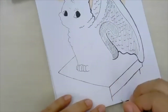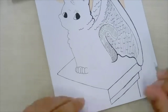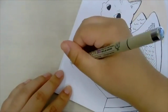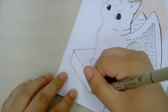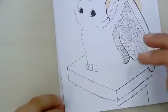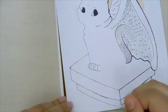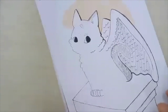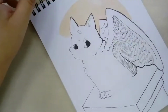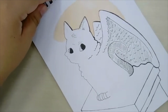I have not done an ink wash before. An ink wash, basically you get ink and water and a paintbrush. It's not paint, because you're doing it with ink, but you're painting your drawings. And it's like watercolor with ink. It totally counts. Some people might argue against that, but they're wrong.